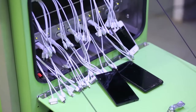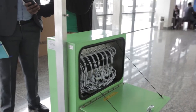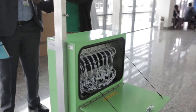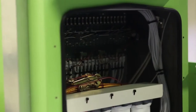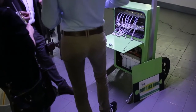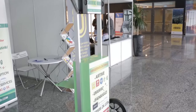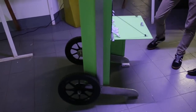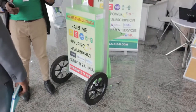The whole system is waterproof. We can charge up to 30 phones at one time. We have a Bluetooth printer system for customers that are looking to print receipts. We also have a small storage inside. Since our micro franchisees deal with cash, they can store money, certain goods, phones, whatever the case may be. And finally, the kiosk is on wheels. So basically it's a mobile unit. It's very easy to implement.